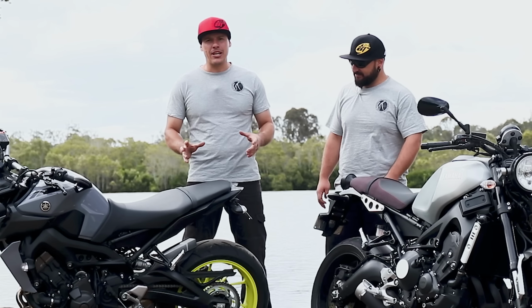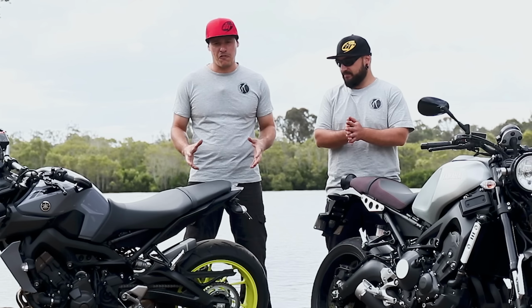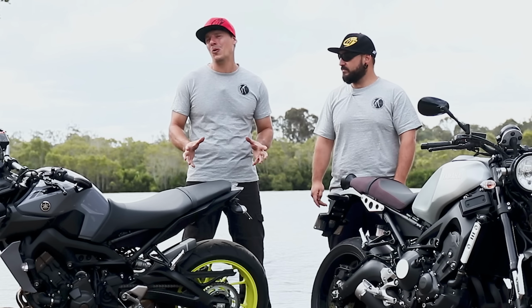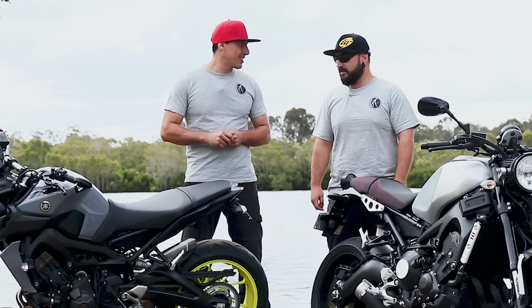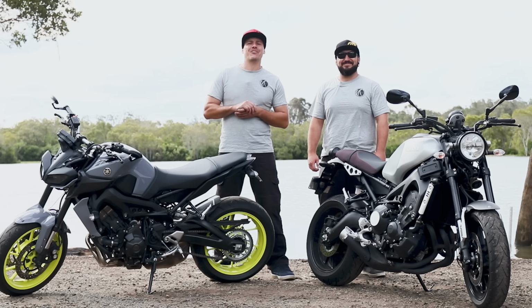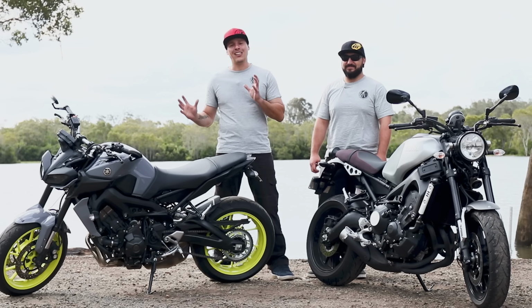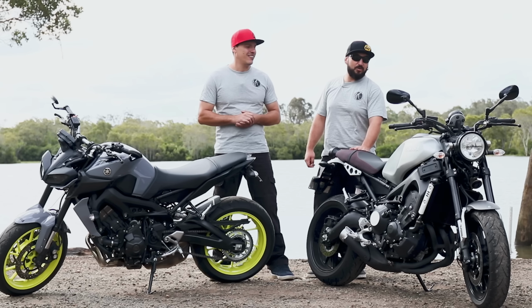When it comes down to it, they're not that far apart, and that reflects itself in the price. I think bang for buck, they're just awesome. They are. Yeah. A lot of fun. Well, we've had heaps of fun test riding these bikes today. Scotty and I can't agree on which ones we like more. I love the MT09. Yeah, no, and I'm all about the XSR.